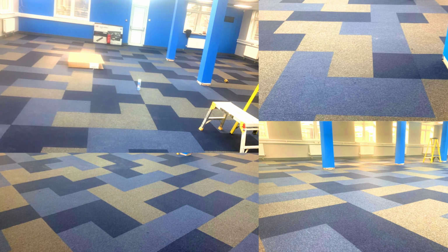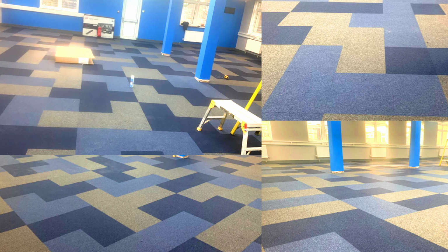Companies also sometimes like to use matching flooring tiles to match their branding. So this is something we can do as well, incorporate your branding into your floor. On these pictures you can see that it is a huge space, but again we completed it in one day and they rated us excellent.